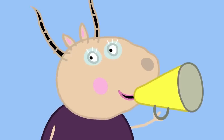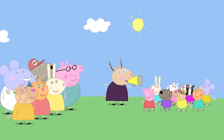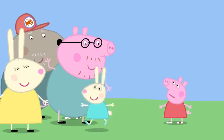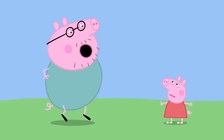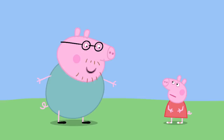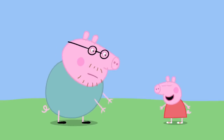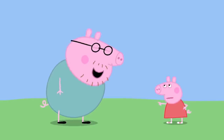The next race is the relay. Each child needs to pick a parent to race with. Peppa, pick me! Pick me! But, Daddy, you're not very good at running. I was very good when I was a little piggy. But now you have a big tummy. But I can still touch my toes. Nearly. All right, Daddy. But you must run very fast.